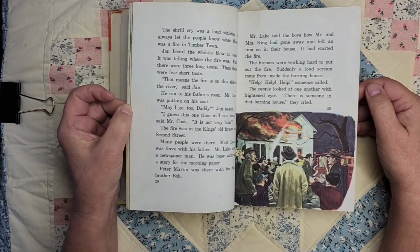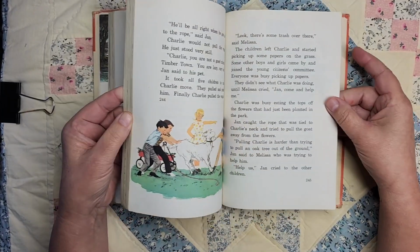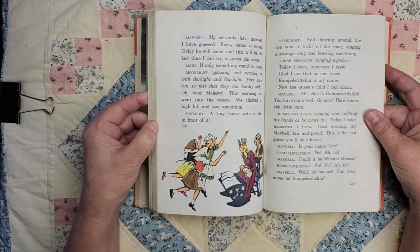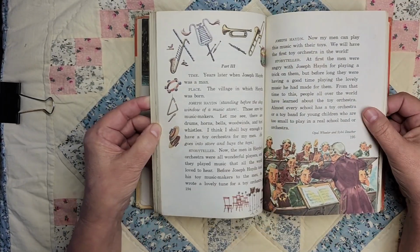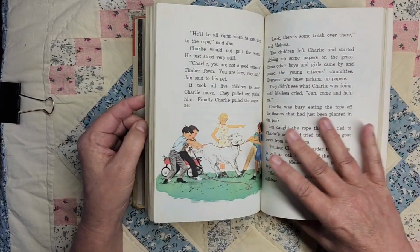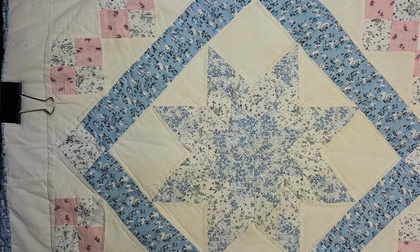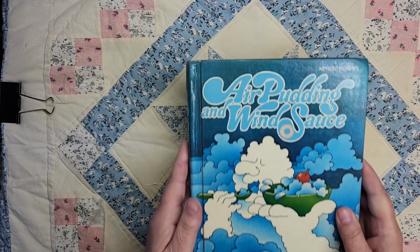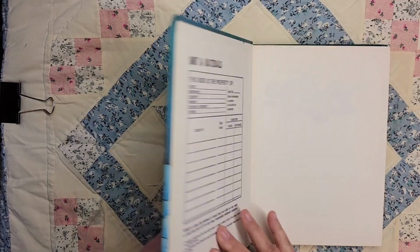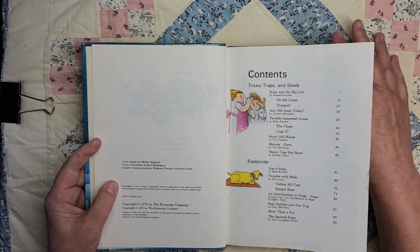Adventures in the Neighborhood. Stubborn Goat. Goats are stubborn. They say donkeys are. Goats are right up there with them. They definitely have a mind of their own. So this will be on the website. I got a whole box of these cool ones. Air Pudding and Wind Sauce. Keys to Reading, another one. And this feels like new.